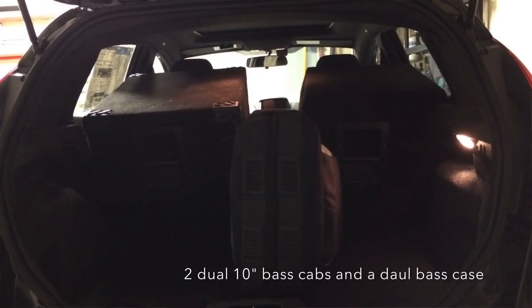There's more storage space. The best way I could describe the Focus is not so much a four-door car. It is a four-door car, but it's more like a two-seater that has side access to the storage. If you lay the seats down in the car, and you'll see the pictures I took earlier, it really swallows a lot of stuff.